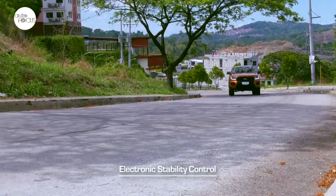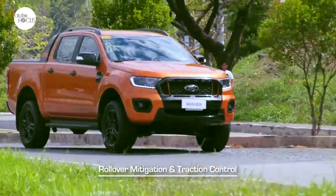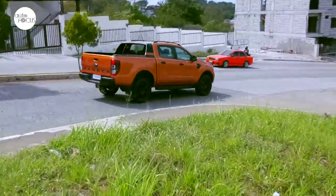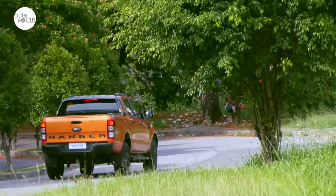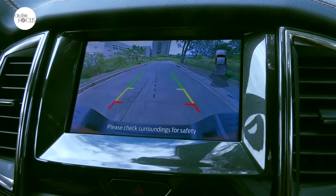The Wildshack 4x2 also comes with electronic stability control that includes rollover mitigation and traction control, as well as hill launch assist but not hill descent control. Those not used to driving pickups with no sight lines for the cargo bed find parking quite a hassle, but the Wildshack comes with front and rear sensors and a rear view camera to make parking easier.